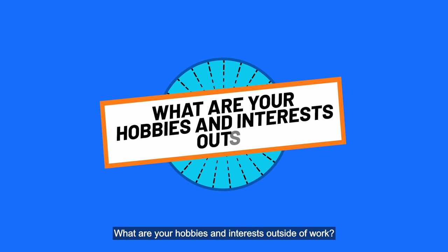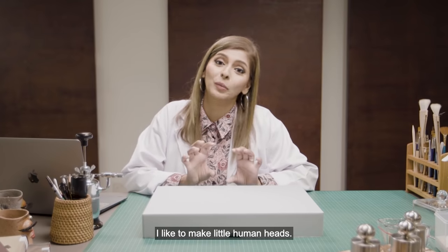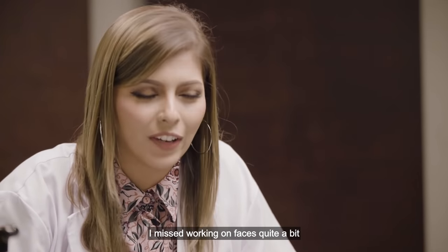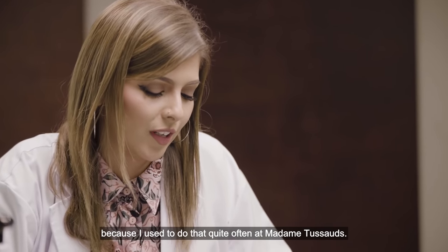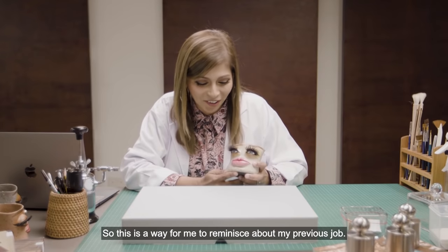What are your hobbies and interests outside of work? I love sculpting. I like to make little human heads. I missed working on faces quite a bit because I used to do that quite often in Madame Tussauds. So this is a way for me to reminisce my previous job.